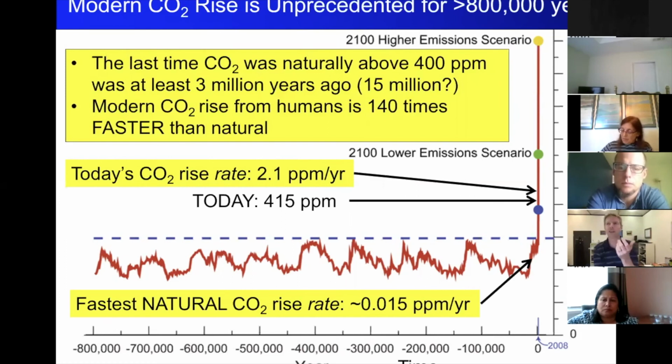We do know that if you go back 60 million years ago, it was a time when the Earth was much warmer. We're talking 25 degrees on average warmer, no ice anywhere on the planet. You've got palm trees up in the Arctic. You've got warm-loving animals up in the Arctic. And we can see that CO2 was probably over 1,000 back then, naturally.